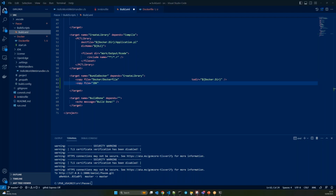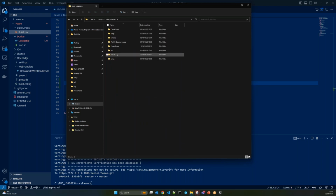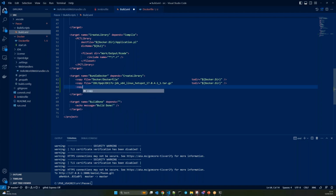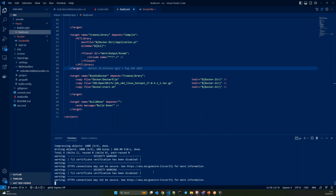JDK, and I'm really not going to type this. Let's see. So C, USA, source, PASOE, and JDK. That one, F2, copy. Thank you. So JDK/that, and that should also go into the Docker dir. Then we need the entry point file. So copy file is docker/start.sh, which will start our PASOE. And do I still have that? Yeah, I have it. So, and that should make our build script complete. Let's see if I made any mistakes.